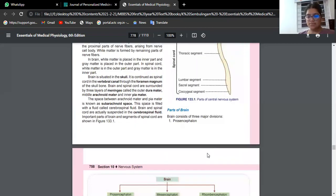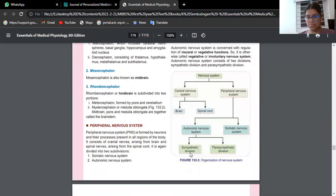Here we have divided the nervous system into CNS, the central nervous system, which has brain and spinal cord. The peripheral nervous system, functionally, that is physiology wise, we divide into 2: autonomic nervous system and somatic nervous system. Under autonomic we have sympathetic and parasympathetic. This is the last chapter of this nervous system topic. Under the nervous system chapter we have so many sub chapters, around 15 to 20. One among them is the autonomic nervous system. This itself is a separate topic, and it may also come as an essay question, which I will be discussing later.